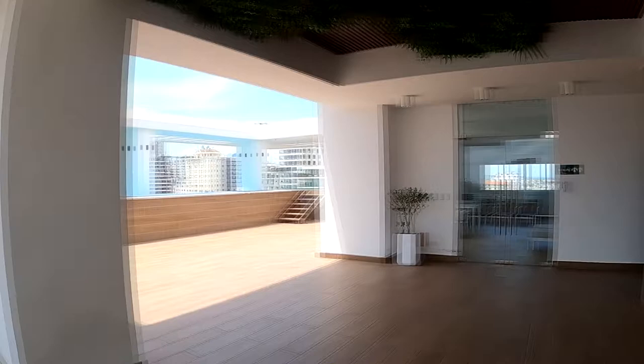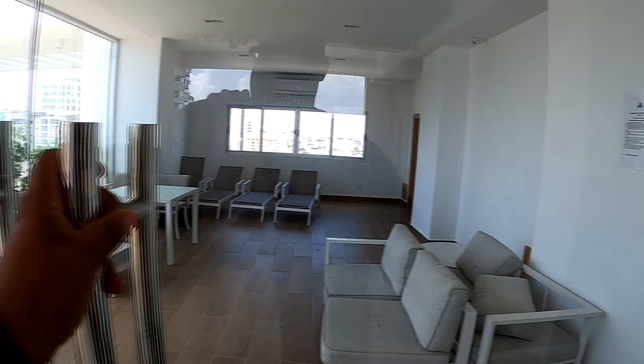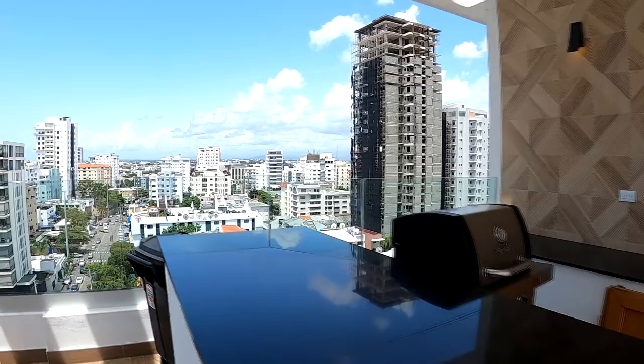Another little room over here, the salon or lounge area. We'll go through and let you see what it's like. Well, I guess we won't, because I don't have the key. It's locked. Anyway, there is the infinity pool, which I'm going to gladly take a dip in. Barbecue area. Give you a view of the city, Santo Domingo.